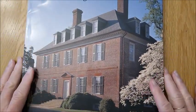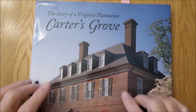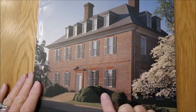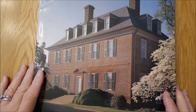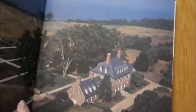And then I got this book. These are all used books, by the way. This is Carter's Grove, which is no longer open to the public, but my husband and I had gone here several times when it was open to the public. It was built in the 1700s, and it's kind of fascinating.